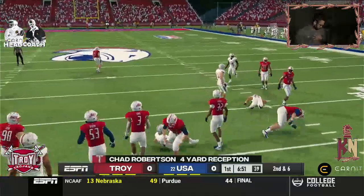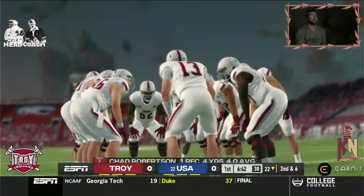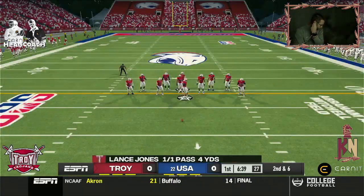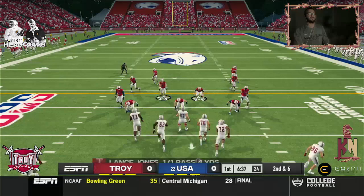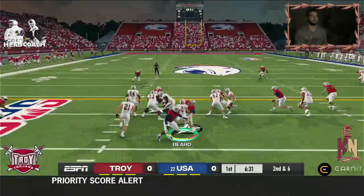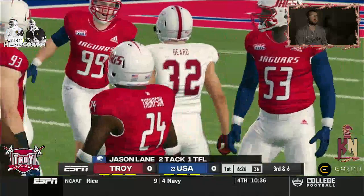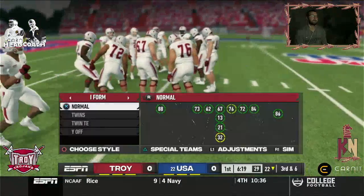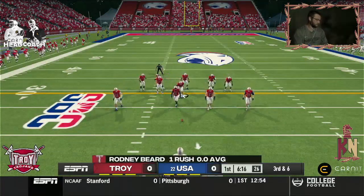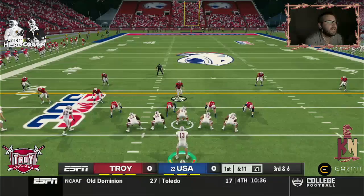Catches it, and that's all. He made a good read here to find his teammate. That's sound decision-making. That makes it 2nd and 6. It's 2nd and 6, ball on the 22. Takes a handoff inside and stopped immediately. It's first down.